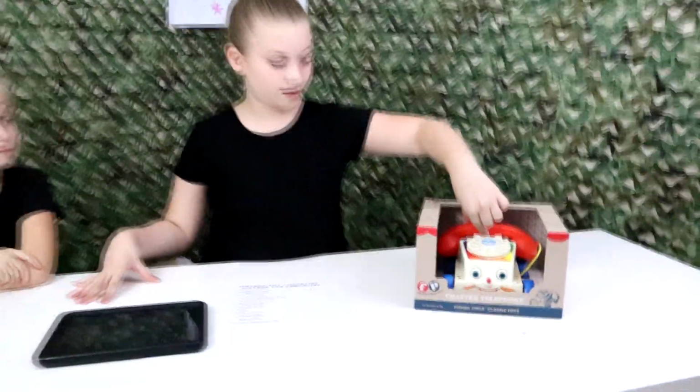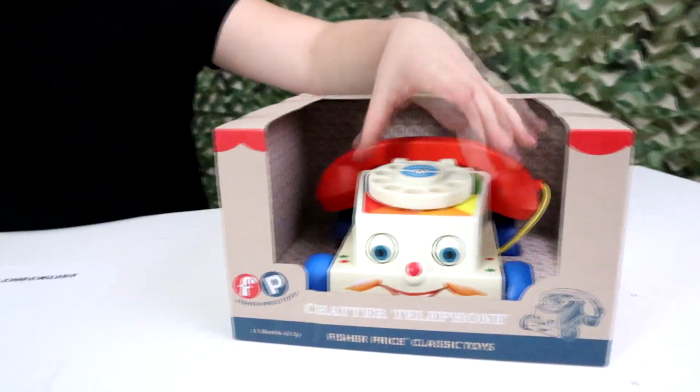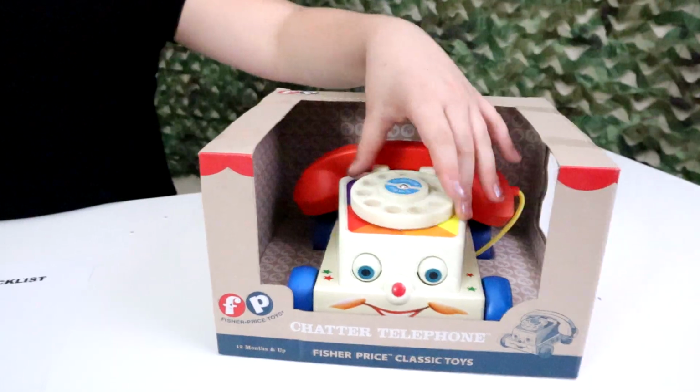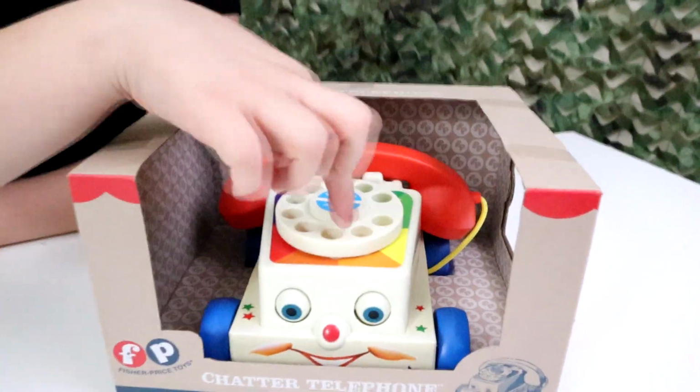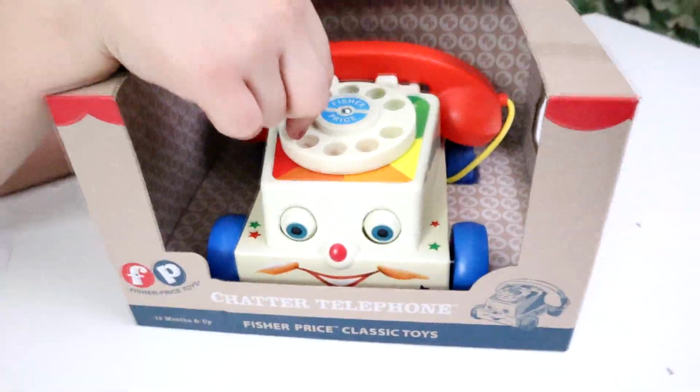So the two we have sitting out here on the table are Stretch Armstrong and this Chatterbox. And you guys will probably notice this if you've seen Toy Story. You'll see this toy. This was really popular probably when I was like a 1-year-old or a 3-year-old or something like that, way back in the 80s. So this toy is really well known, and I was really excited.